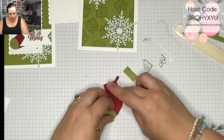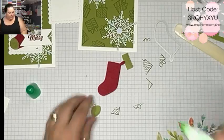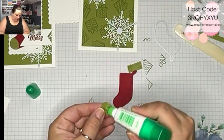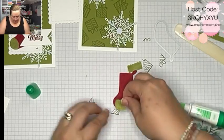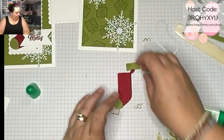So I'm going to attach our scalloped rectangle to our card base. For this, I'm just going to use my seal again. You could use your Tombow if you wanted to do that. And I'm going to layer that on top of the snowflakes, trying to center it in the middle as best as possible.